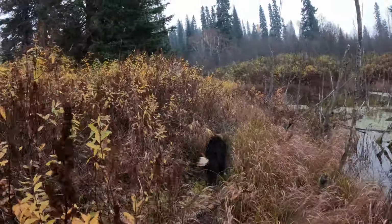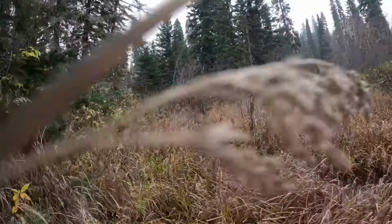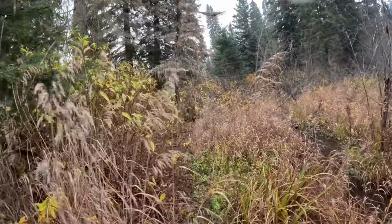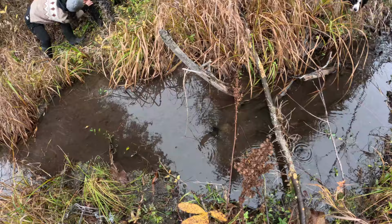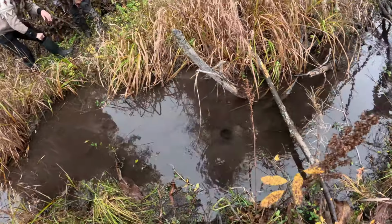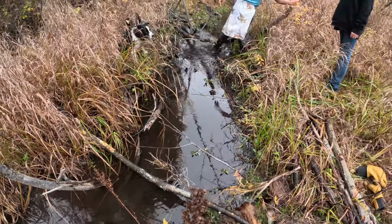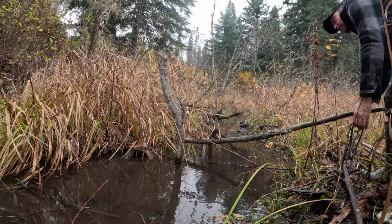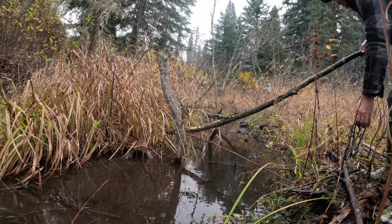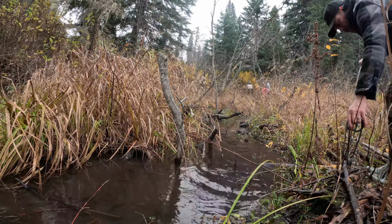Don't step on the wet logs. So I think we're gonna try and set right here. Oh, that got deep. Yes, and then your foot's gonna get stuck. My knee's better. Giant stick. Oh, nice, yeah.